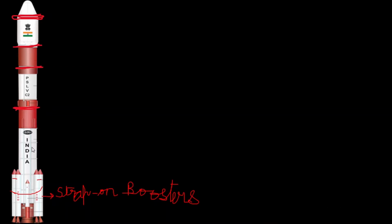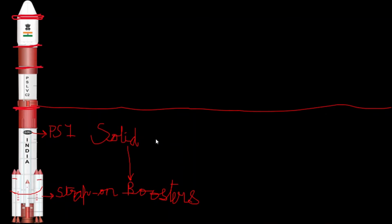And the first stage, also known as the PS1, had the maximum thrust. It was a solid type of fuel. And so were the strap-on boosters. Both of them were solid. The PS1 had very high power and could take the rocket more than halfway through the atmospheric phase of the rocket. And the solid fuel used by the rocket was HTPB.